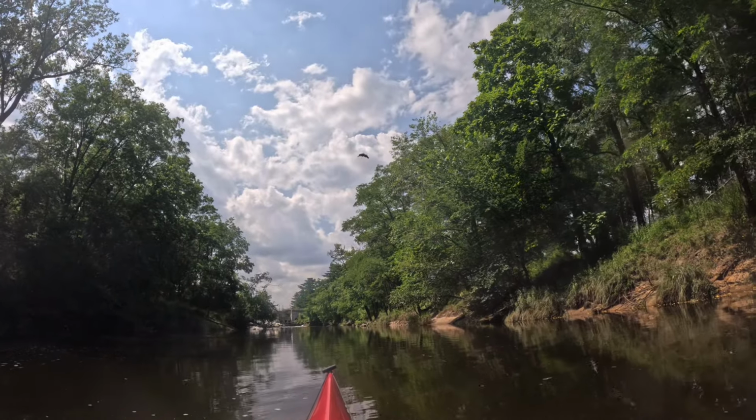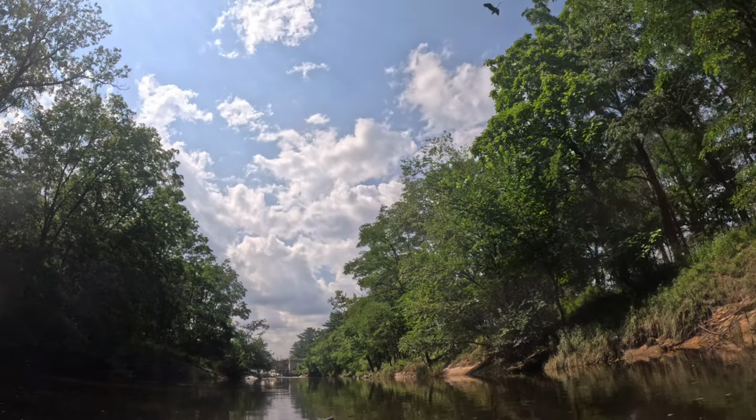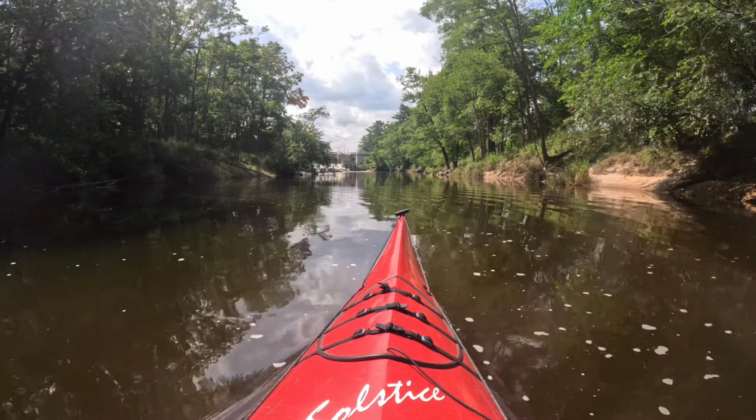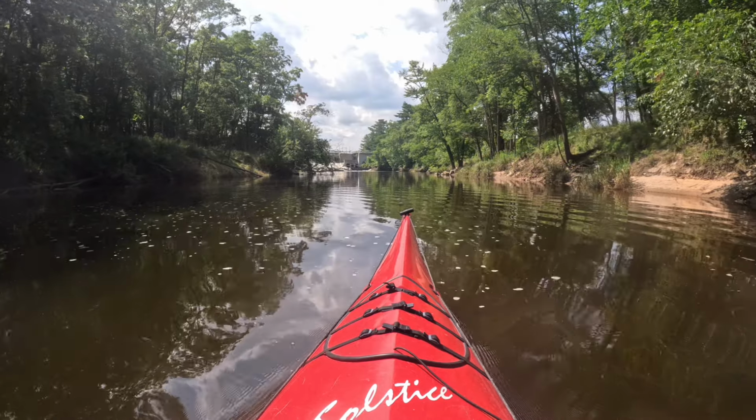It's a heron or a crane. Yep, it's a heron. So, very short paddle before you get to the dam.